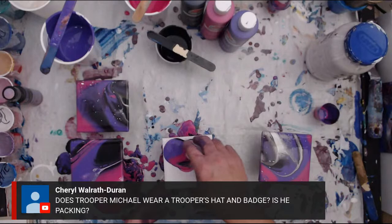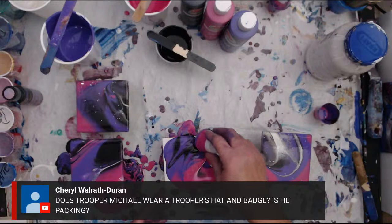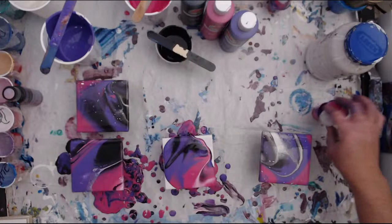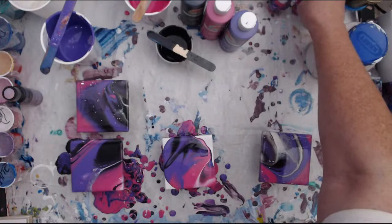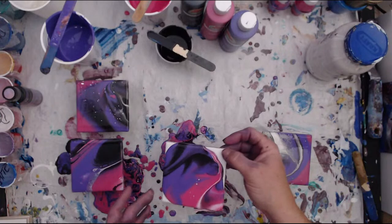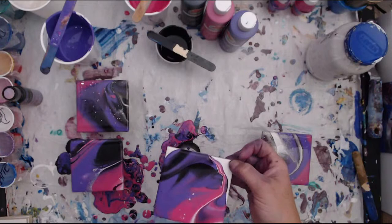Does Trooper Michael wear a trooper's hat and badge? Is he packing? Yeah. He did it one time, kind of. I was a sheriff, but yeah, had a badge. Leather gear. That's what he said. Oh my God! Yeah, baby. They don't want to hear about that, honey. But yeah, polyester. Yes. You look damn fine too.